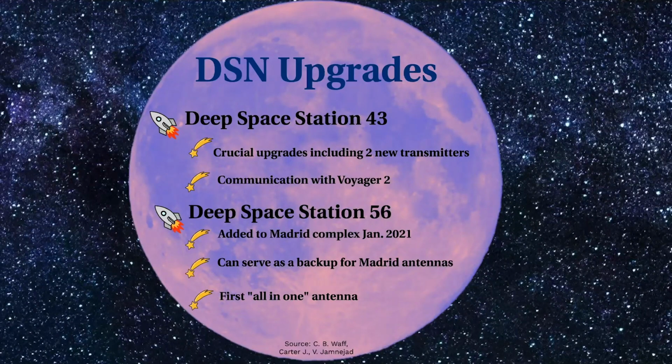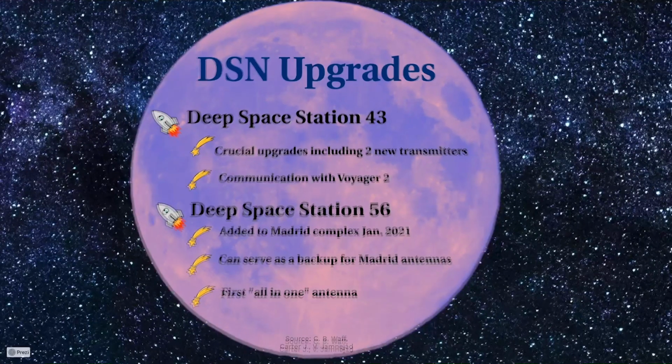Earlier this year, a new antenna was added to the DSN's collection. Deep Space Station 56 is a 34-meter dish located at the Spain complex. It is dubbed the all-in-one antenna because it is capable of communicating with all DSN-supported missions. This is monumental because it can then serve as a backup dish for all of the antennas stationed at the Spain complex. The improvement to the Spain complex and the advancement of Station 56 is likely just a preview of what is going to come to the Deep Space Network.